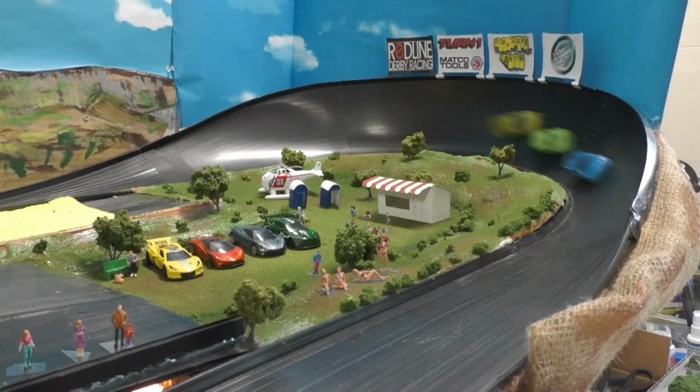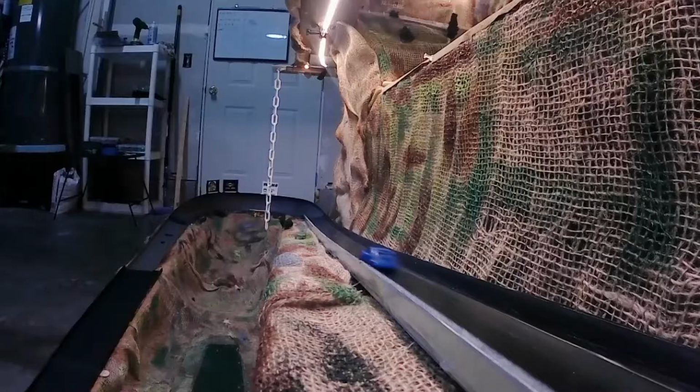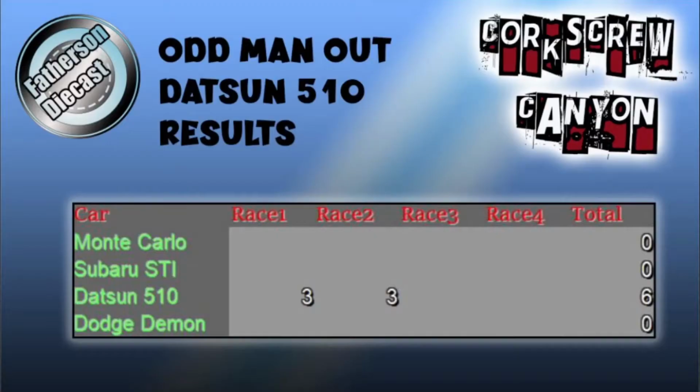On the replay, it's pretty much a repeat of the first race where the Datsun 510 was in second place right after turn 1. They have a nice close race coming down the backstretch here, but it is that Honda Civic that does hang on for the win. Datsun again holds on for second, and it's Lancer third. So it's 3 more points for Datsun.